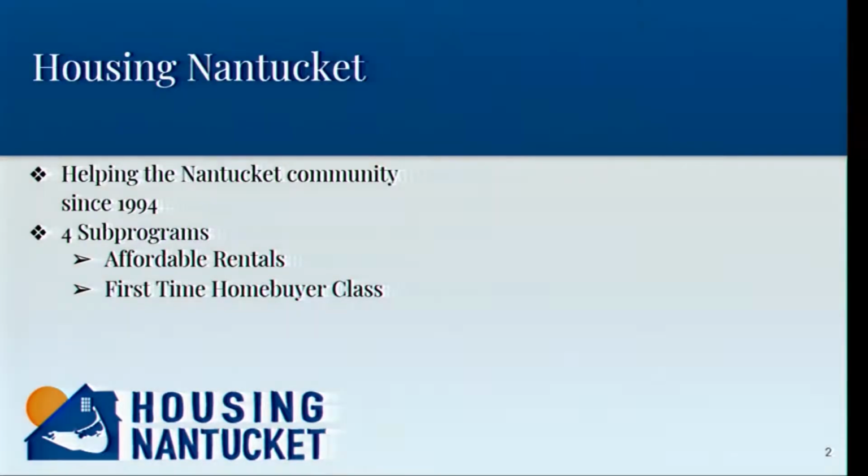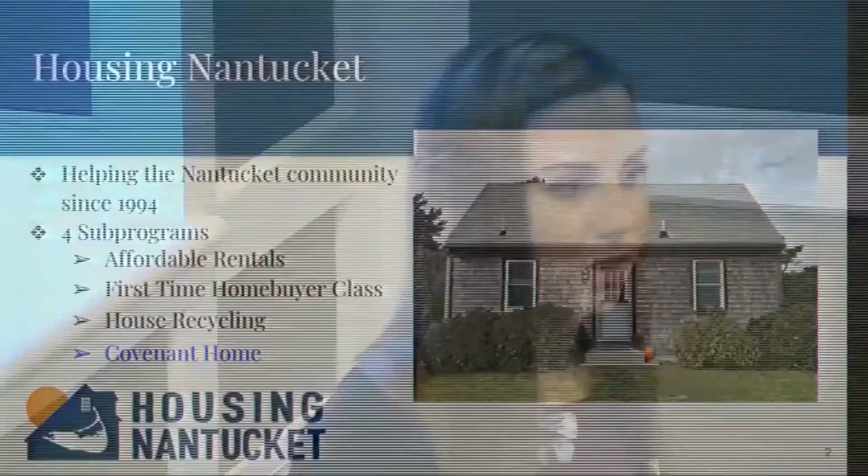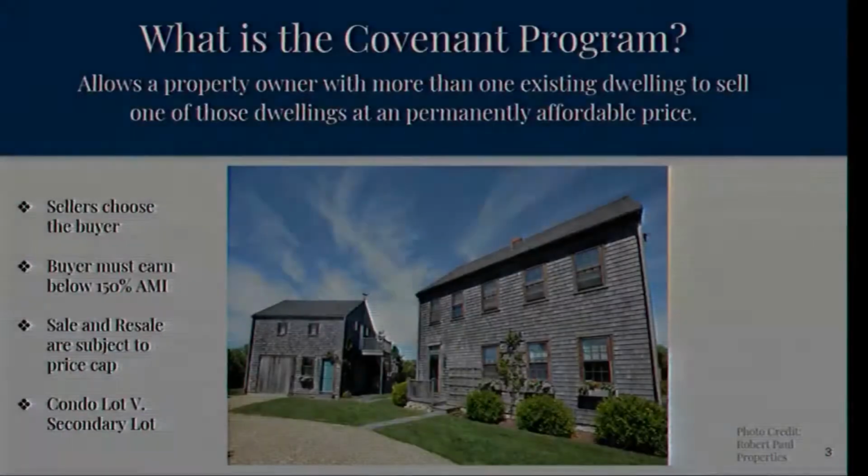They also have a program called house recycling, and this is where they will take a small home, usually less than 22 feet wide and less than two stories, and they will move it from one property to one of their other properties. And a lot of their affordable rentals have actually been moved from private properties onto new ones. And then lastly, they have the Covenant program. So the Covenant program offers a permanently affordable promise that's secured in the deed, and our project is focused on this specific program, and I'm gonna talk more about it in the next slide.